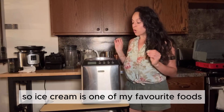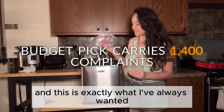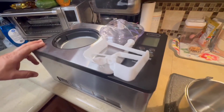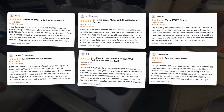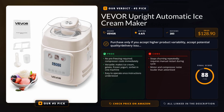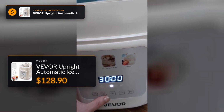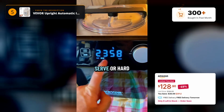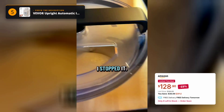At $128.90, the VEVOR promises compressor convenience at a budget price. Sounds like the obvious move, but VEVOR carries a B- Better Business Bureau rating and over 1,400 complaints filed. Real buyers report the compressor stopping mid-cycle, requiring manual restarts just to finish a batch. The noise is louder than advertised. The manual reads like a rough translation. That is the variability tax you pay at this price point.